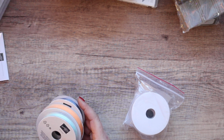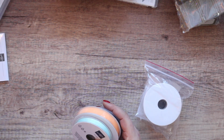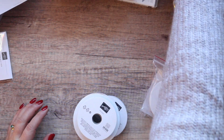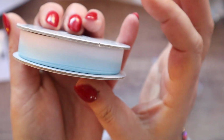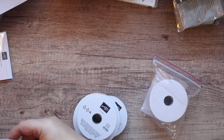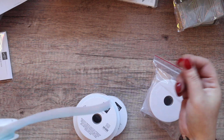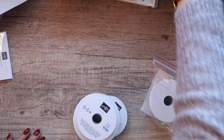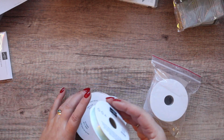I'm trying to keep the catalogue out of the screen. So I've got the Balmy Blue and White, which I've opened and used. Oh, it's right in front of me. So that's this one, and it's kind of an ombre effect. It's white at the top blending into the Balmy Blue. You can probably see it a bit better there. That's the first one, and it's very nice. It's very soft. It's probably going to be very forgiving when I try and tie a bow, which is always good. The Night of Navy bordered ribbon.